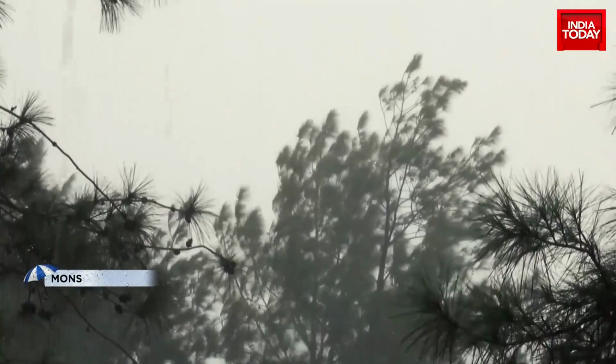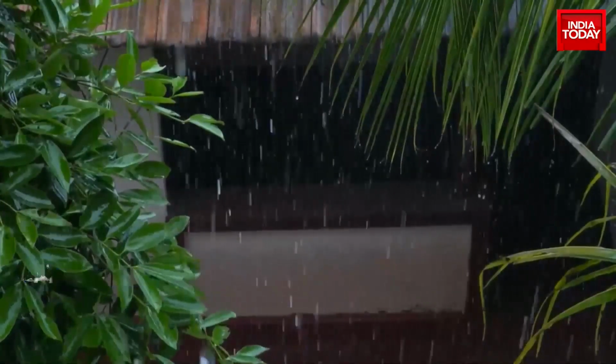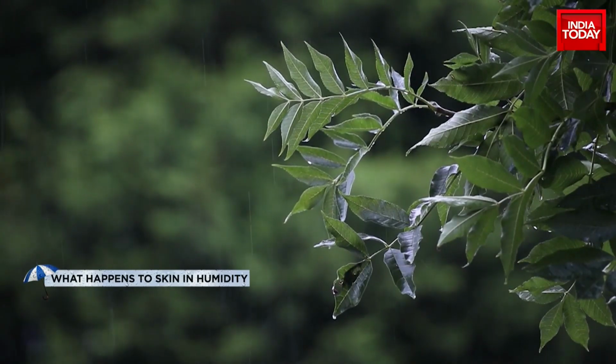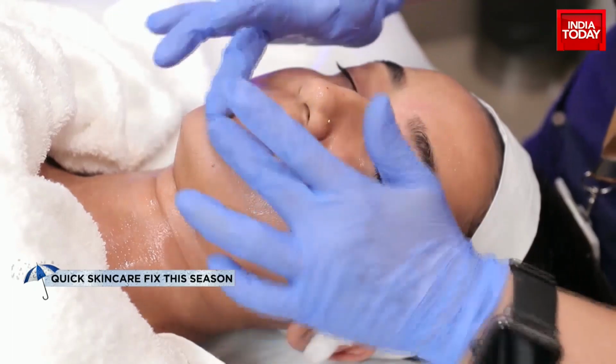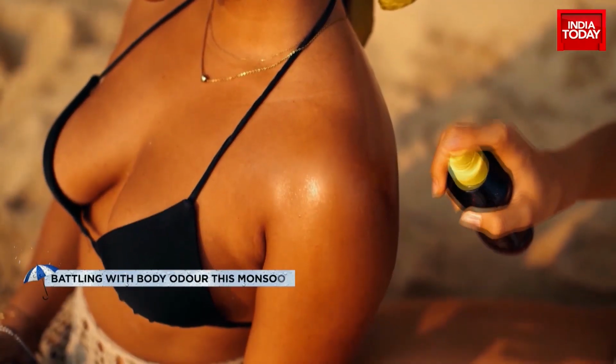Monsoon comes as a huge relief after the extreme heat of summer. Rains wash off all the dust from the air and bring alive the natural beauty of the environment. As the humidity in the air rises, we find our skin dull and it also starts losing its glow.